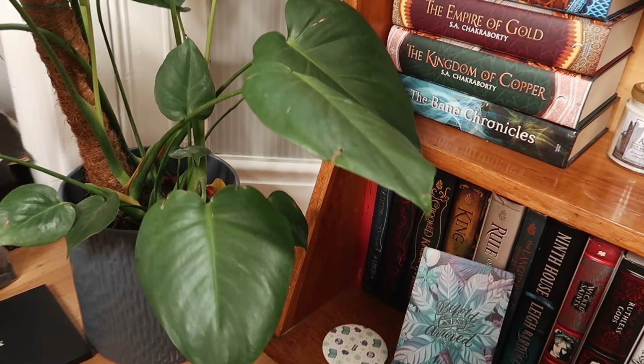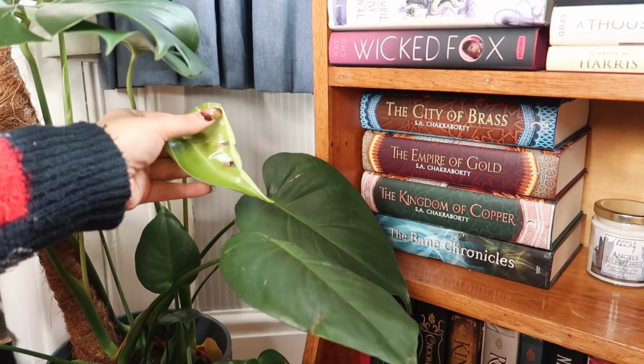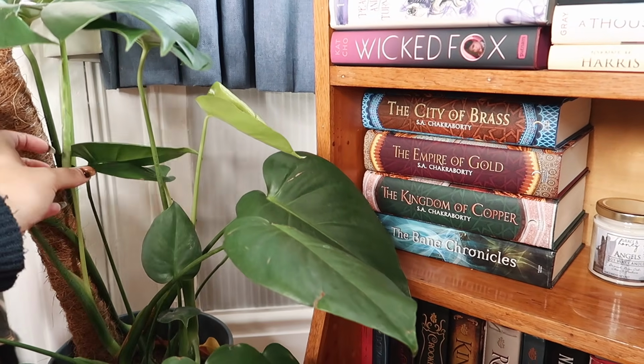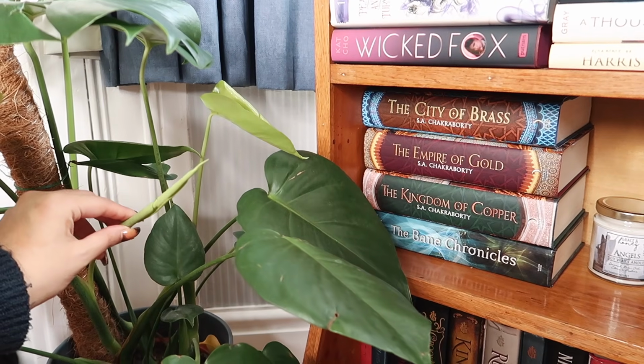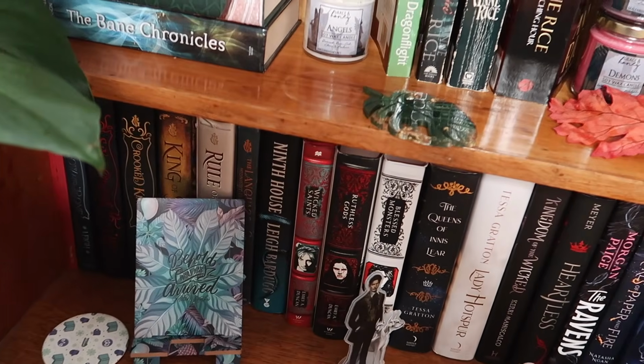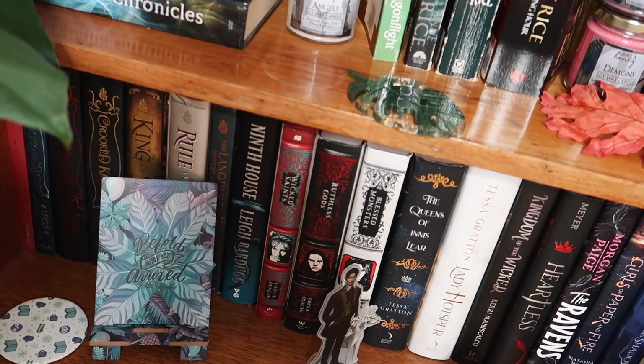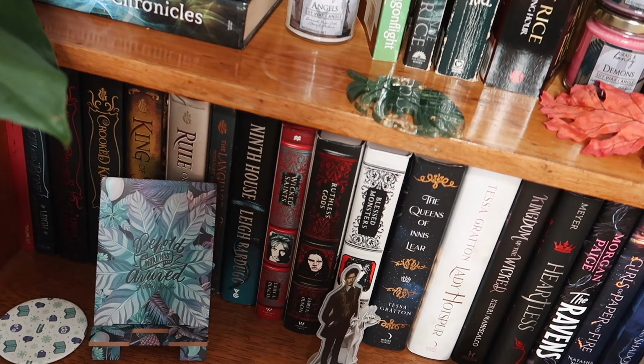So my Monstera is here looking beautiful with a brand new leaf that has fenestrations, and I also have a new leaf coming through here which also has fenestrations, which I'm thrilled about. But back to the books. Most of the books that are on this bottom shelf I have read, or if it's a series that I haven't read the sequels of, I've at least read the first books.